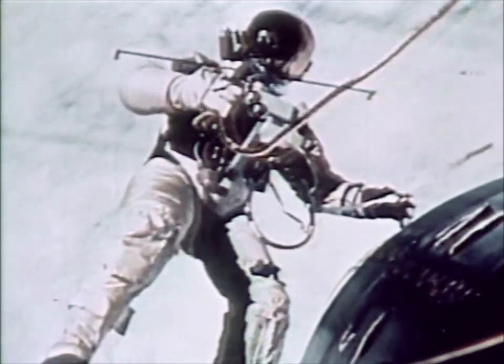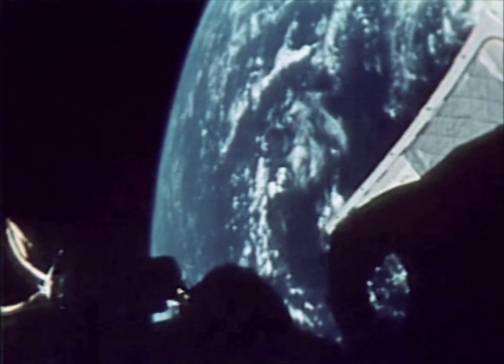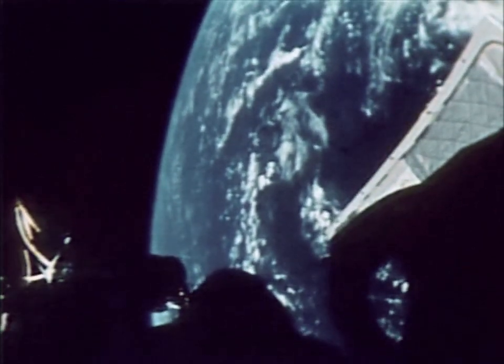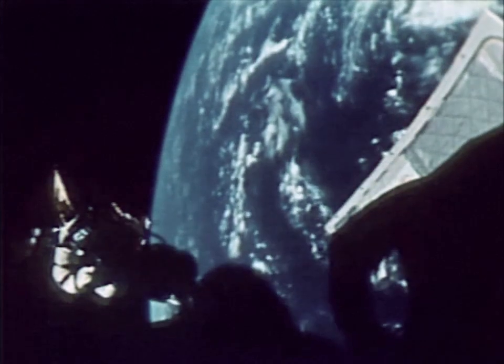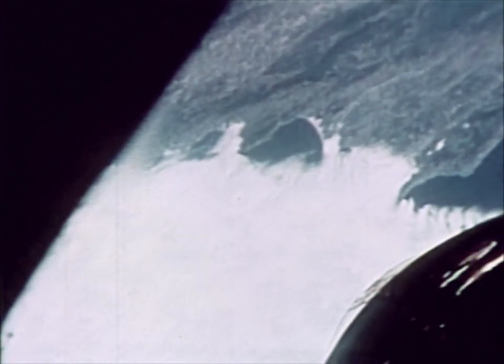Okay, stand by. Let me take a couple pictures, old buddy. All right. Tell me what you think. That's right. Capcom, it's very easy to maneuver with the gun. The only problem I have is I haven't got enough fuel. I've exhausted the fuel now, but I was able to maneuver myself out front of the spacecraft, back on the back of the adapter, just above Jim, and came back into his view. This is the greatest experience. It's just tremendous.